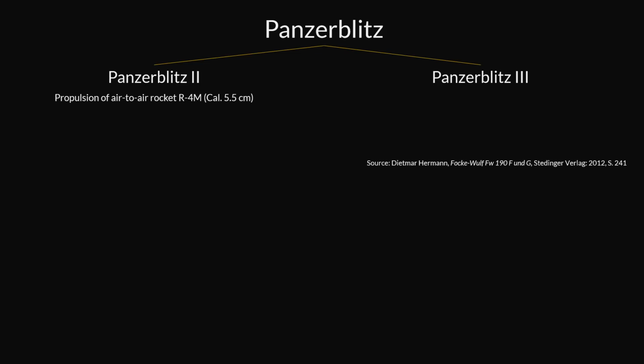The Panzerblitz 2 had some of the most crucial changes, most notably having the propellant chamber also changed and being now based on the 5.5 cm R4M rocket, an air-to-air rocket. This made it smaller, in theory allowing for more rockets to be carried. But since the warhead was actually still the same size, the benefit seems to have been minor.